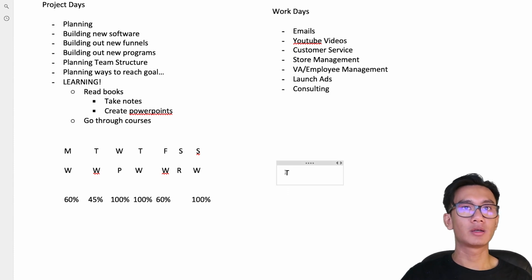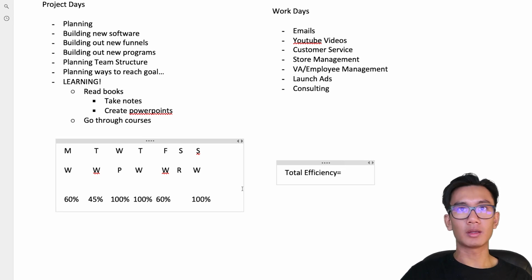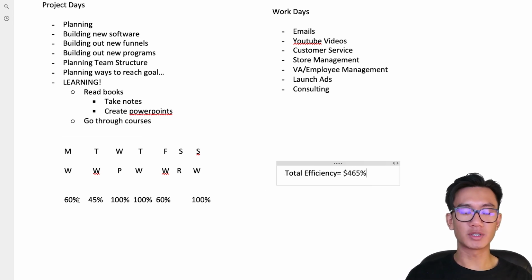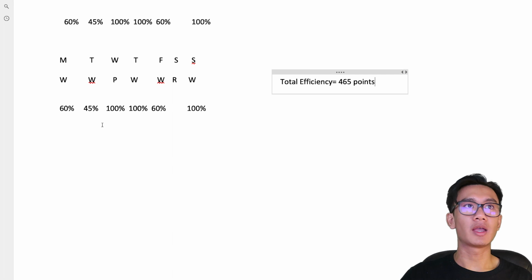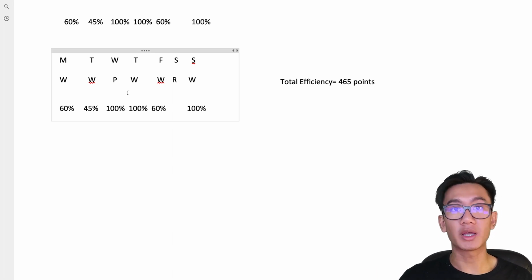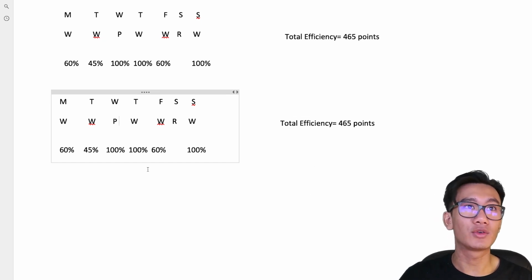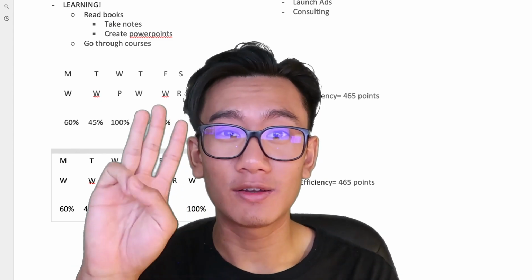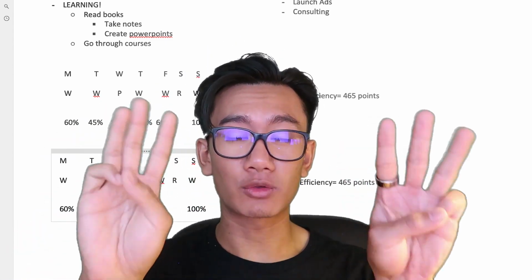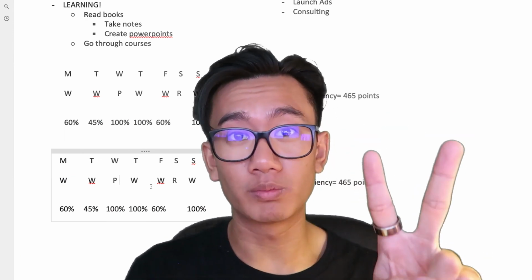So the total efficiency equals 465%. We won't call it percent because it's not really, we'll call it points. What I then did was implement 2 project days, so 2 Ps. And then the total efficiency actually did go up. Now I'm not going to go through that whole process again, but I'll tell you that the sweet spot has been 3 project days and 3 work days. And it has been amazing. It's more efficient than having 2 project days.